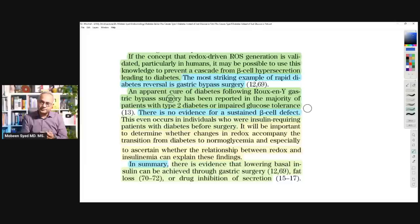And that is an example of how reducing insulin levels can actually help reduce the intensity of diabetes. So she says, an apparent cure of diabetes following Roux-en-Y gastric bypass surgery has been reported in the majority of patients with type 2 diabetes or impaired glucose tolerance. There is no evidence for a sustained beta cell defect.